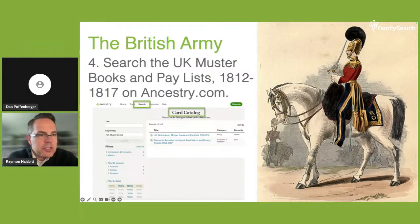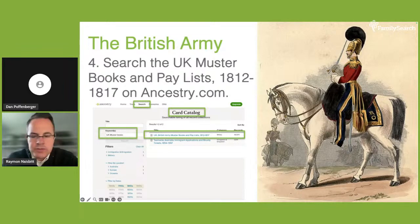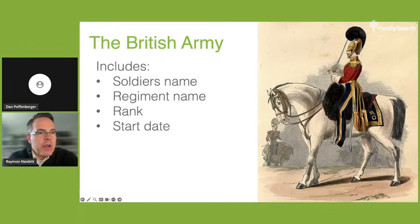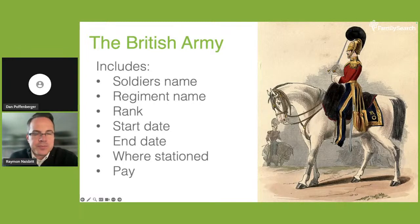So same thing, I go to search, card catalog, in the keyword search I type in the UK muster books, and then I can click that database, and you can see that it's almost 500,000. Again, these are similar to the medals, where you're going to get the soldier's name, their regiment, their rank, their start date, end date, where they were stationed, and their pay. So not a whole lot, but again, you get that regiment and where they were stationed.